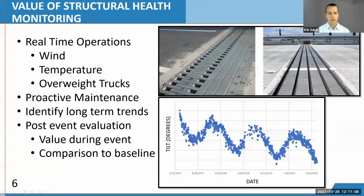And so value in SHM falls into a couple different buckets. The ones on this slide are more conventional, and the ones on the next slide are more the ways that it supports us and adds value as we're designers. First and foremost, we want to maintain safety on the bridge. This means tracking real-time operations by understanding wind at the deck level for safety of trucks, regular vehicles, and pedestrians. The temperature, especially at the roadway, so that we can better identify freezing conditions, and also wind data, which Professor Nassif mentioned, to look at overweight trucks.